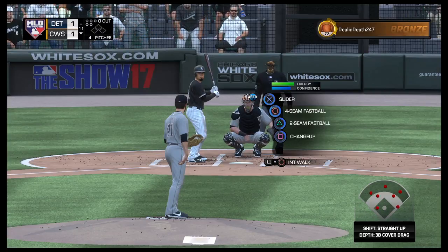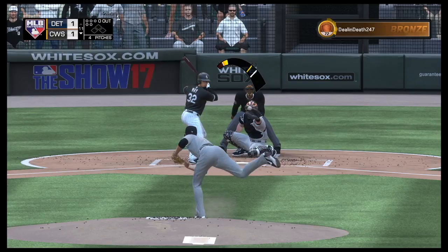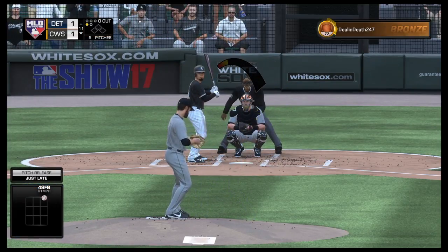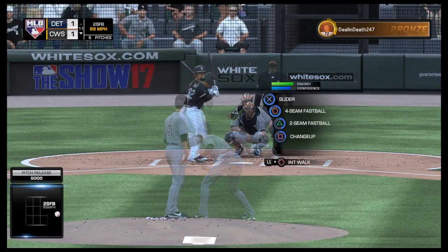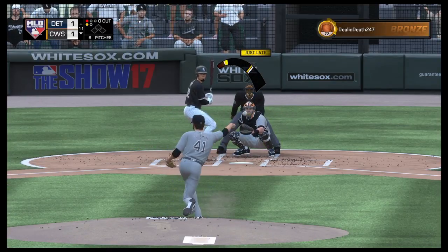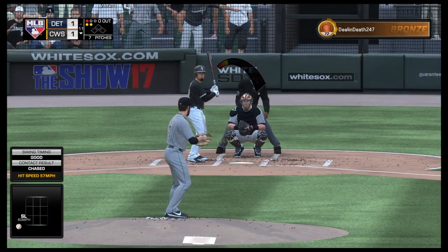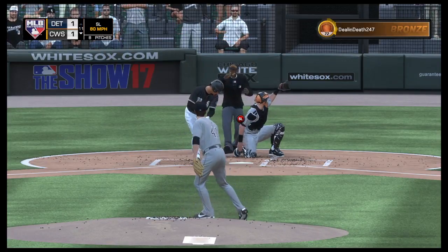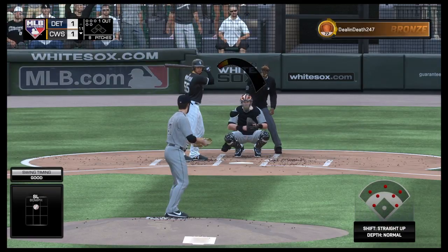Digging in to try it again, Jacob May. He'll start things out here in a tie ball game. And a high strike to begin the at-bat. It's 0-1. 0-1 count. Here it comes. Off the plate, 1 ball, 1 strike. And the pitch. Grounded, fouled off to the right side. Pitch on the way. Now a foul tip straight into the catcher's glove, and he's able to hang on to record the first out of the inning.